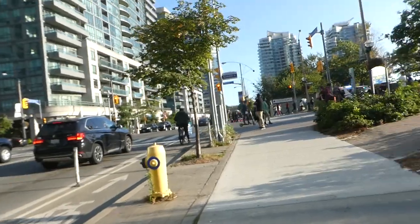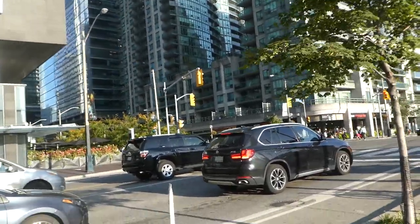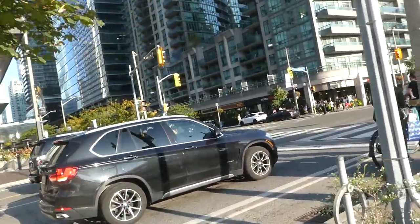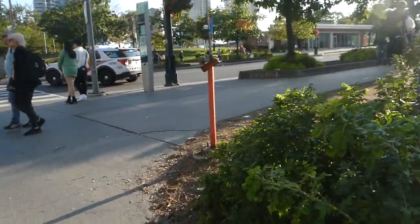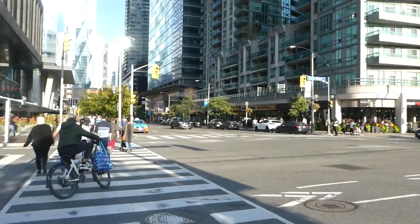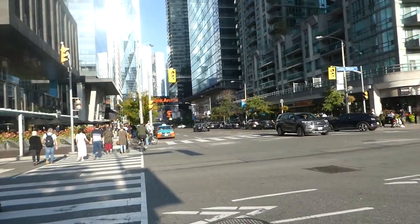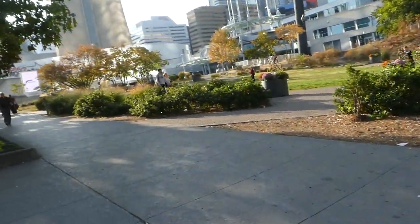All right, welcome to Bremner Boulevard in the South Core District. Again, all of these condos were not here back then. There's Scotiabank Arena, formerly Air Canada Centre, home of the Maple Leafs and Raptors. And yes, next month both seasons begin. I'm looking forward to it. And I'm more of a hockey and basketball fan, of course, as you guys already know.